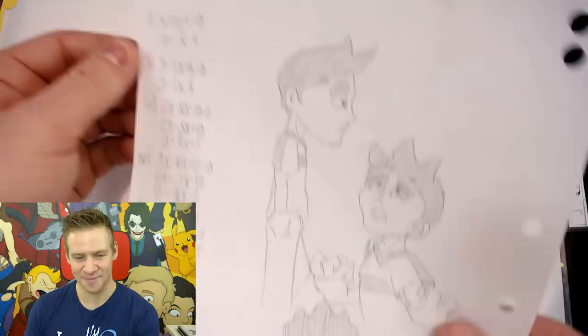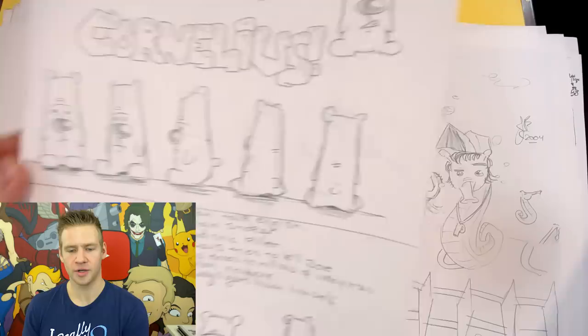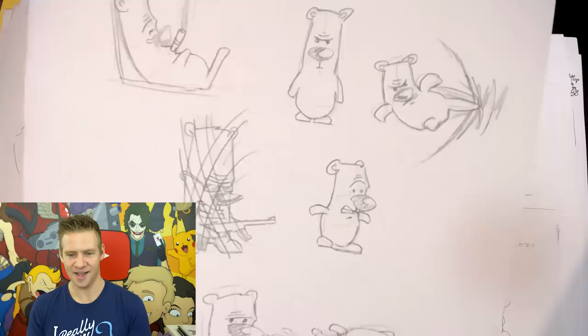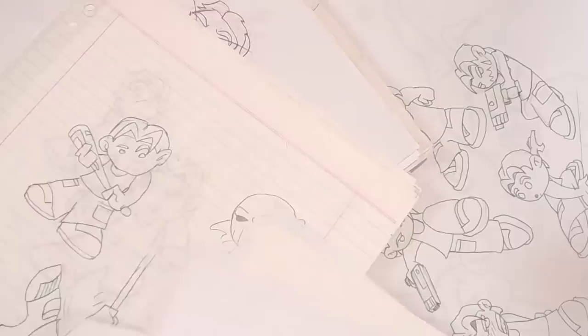I kept this piece of paper because I liked the drawings, but this was literally on my maths homework. I totally paid no attention in anything that wasn't art. Cornelius the gerbil can talk English. He's a chain smoker, sadistic killer. He has access to millions of weapons from nowhere. Always gets hurt himself. Oh, that's wacky. Oh, Cornelius, you cheeky bastard. Oh, that's his bum. Lots of sketches, lots of sketches, lots of sketches.